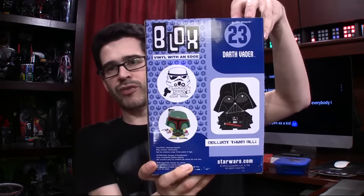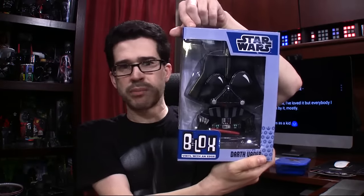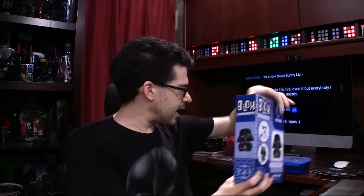So if you're looking for a different looking Star Wars bobblehead, you still should be able to find one of these. And they're not big movers. These are probably not going to be worth a lot. I don't think anybody can get rid of them fast enough. So you may be able to find that at a discount.